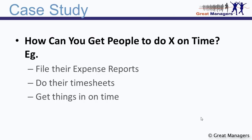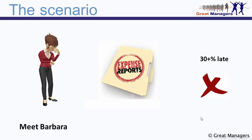I coach a lot of people, a lot of managers who are so frustrated by this. They say, why won't people just do what they're supposed to do? Why won't they submit their reports on time? So let's have a look at how you can apply this three-step formula to a scenario like this.